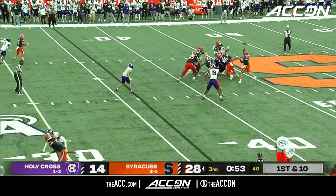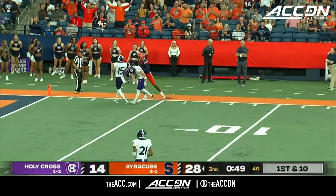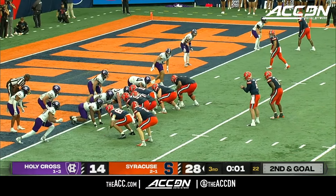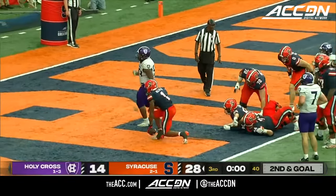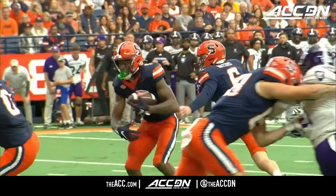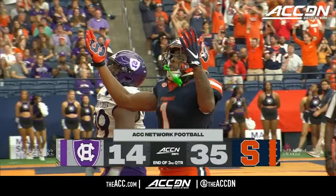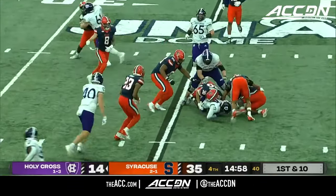Fake to Allen. McCord has time into one-on-one coverage for Meeks. Pulls it in. Before the quarter ends. They will. Hand off to Allen. Leaps over the top, and he's in. And LeQuint Allen, the star running back, goes off over the top to extend the Orange lead. He's been acting like everything is on his shoulders, and he loves that.